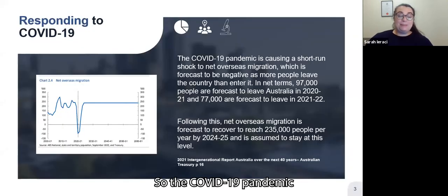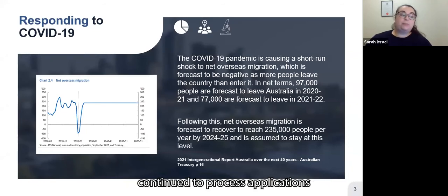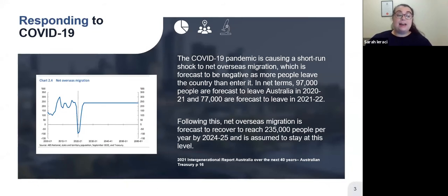So the COVID-19 pandemic obviously has had a really significant effect on Australia's migration system. And according to the Commonwealth Treasury, approximately 77,000 people are forecast to leave Australia in 2021-22. So that's a big impact. The Department of Home Affairs has also continued to process applications and has focused on critical areas that support the national response to and recovery from COVID-19.